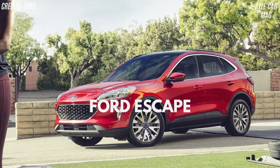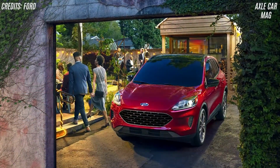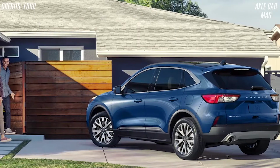Number 8. 2022 Ford Escape. The 5-passenger Ford Escape is a cheap, small crossover that has a wide range of engines, including hybrids. It has a lot of standard safety features that make it a good choice for families.